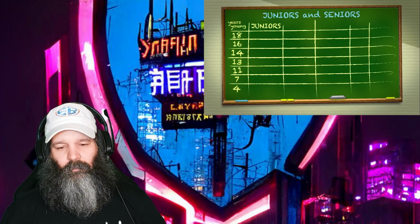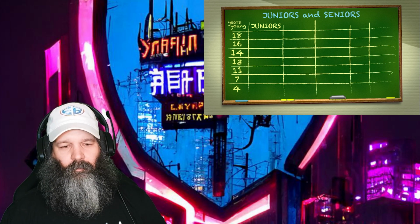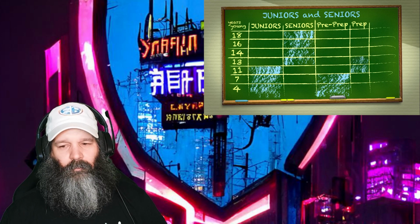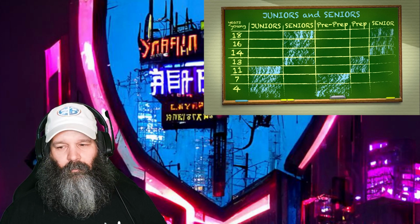Instead of the American system of elementary school, middle school and so on, most British schools are divided into juniors and seniors. Junior school, also called primary school, is for 4 to 11-year-olds, and senior school is for 11 to 18-year-olds. At some public schools they divide it up a little differently. They have pre-prep from 4 to 7, prep from 7 to 13, and then senior from 13 to 18.